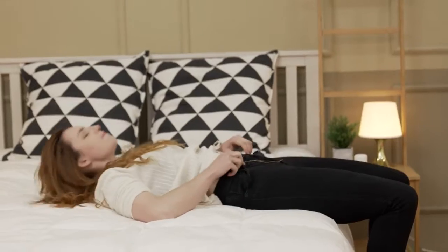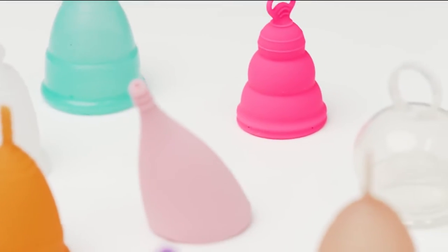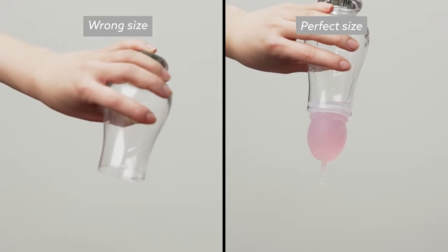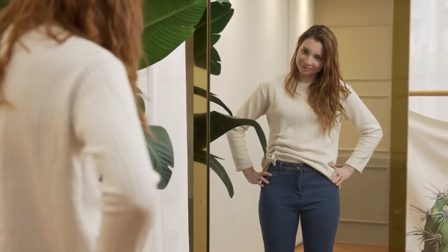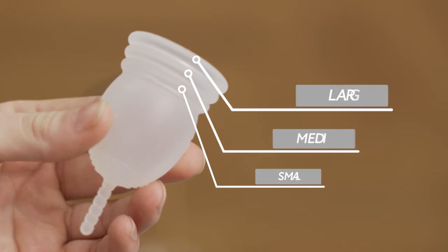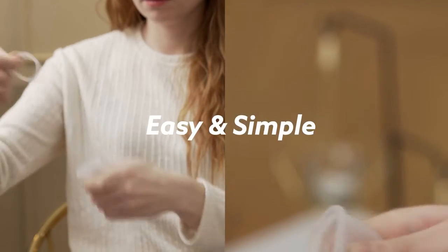Even if you compare many available cups to find the right shape, length, and size for you, you will never know your true size until you use it. What if you could tailor the cup to you, just like you tailor clothes to your body? The MORECUP can be customized in 3 different sizes: small, medium, and large. It is easy and simple with the cutter provided.